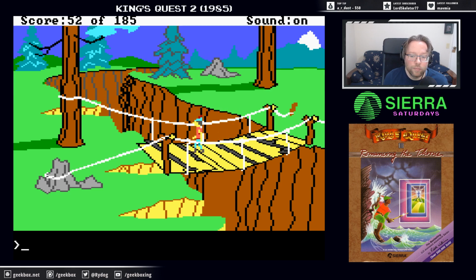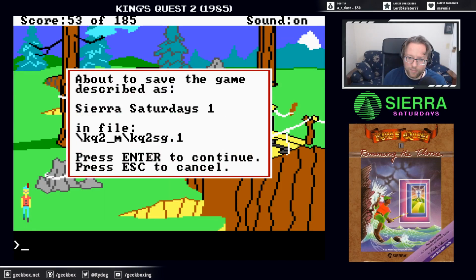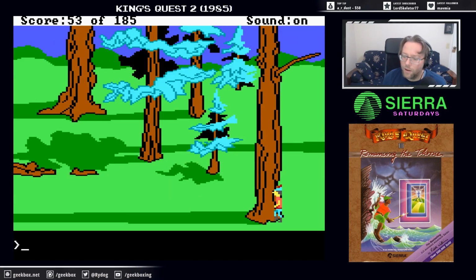So here, you see I got a point. Every time you cross the bridge, you get a point. So, I mean, maybe they figured people would see that and go, oh, I'm going to just cross the bridge a bunch for points, and then realize and discover, oh, the bridge collapses. But that would be a pretty, I don't know, stupid assumption.